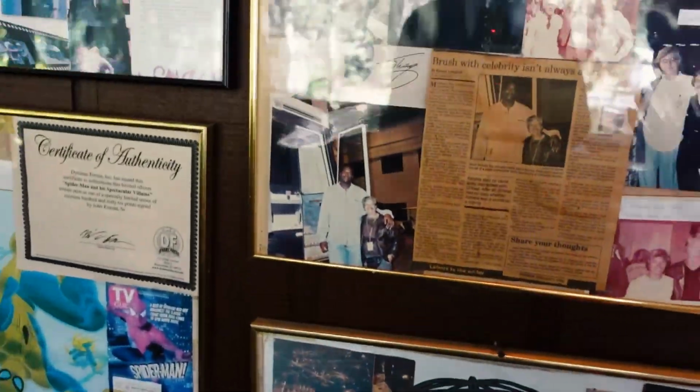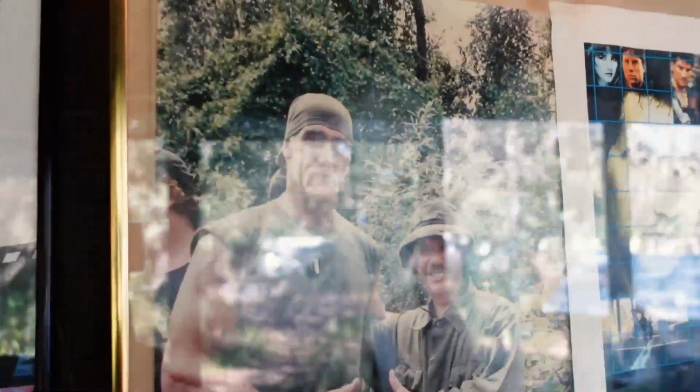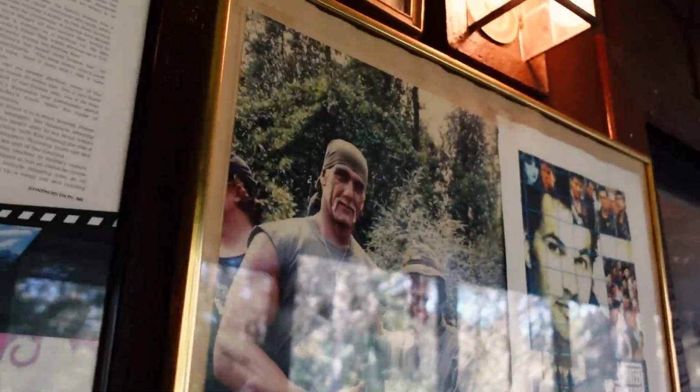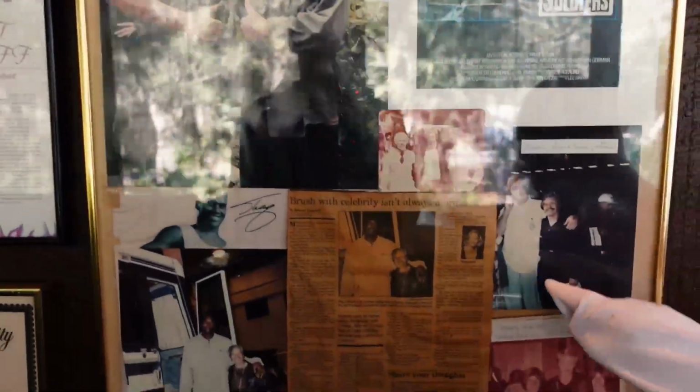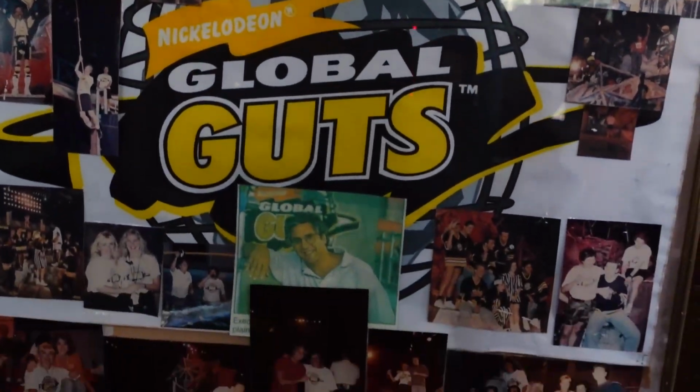These are all people that he's worked with. This is a show we did for Nickelodeon. Oh, that's Hulk Hogan there, isn't it? Yep, that's Hulk Hogan. This is Richard Donner, who just passed away. That's Starsky and Hutch. Oh, neat. Yeah, and we did this show, Guts and Global Guts.